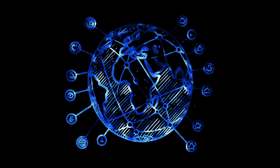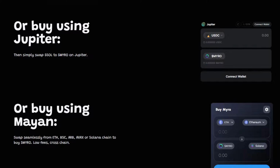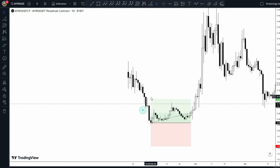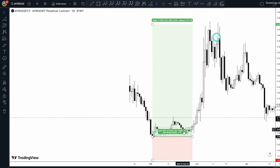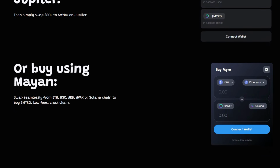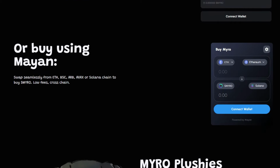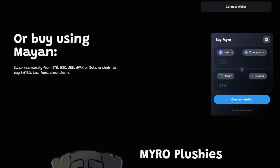So there you have it. MYRO, the meme coin that's been turning heads and making waves. From its founder connection to its explosive growth and its current market position, it's definitely one to watch in the Solana ecosystem. Just remember, in crypto, what goes up can come down just as fast. Always invest responsibly and never put in more than you can afford to lose.